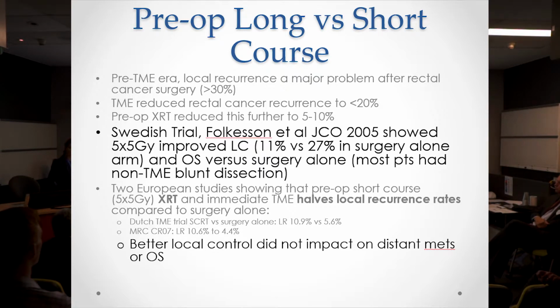has looked at giving people preoperative radiation treatment as compared to surgery alone, and we know that the radiation treatment can more than halve those pelvic recurrence rates. So there's a significant benefit in terms of pelvic control with giving them preoperative treatment. Some of that earlier work was giving a short course regimen, so essentially 5 by 5 days of radiation and then proceeding directly to an operation.